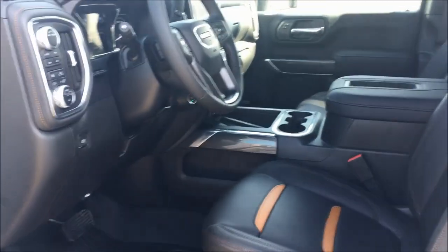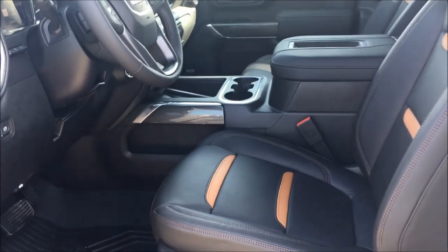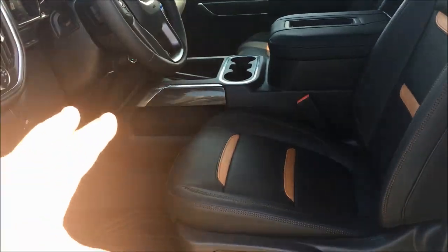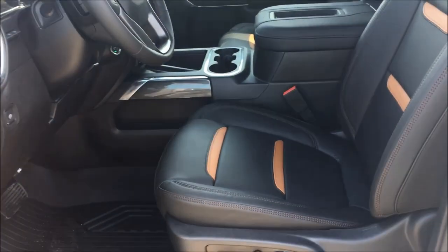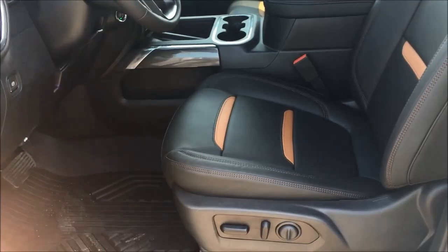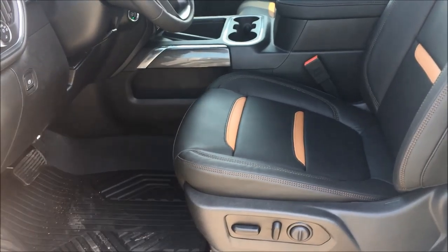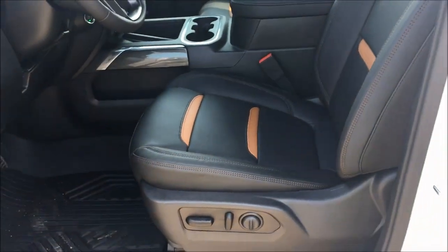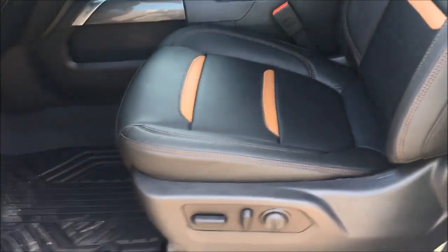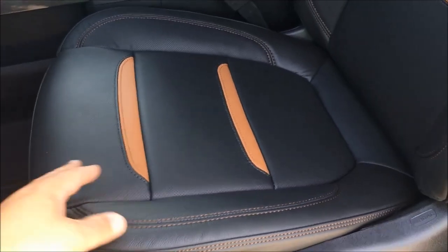So GM, keeping that in mind, what they've done is there's no other HD truck on the market or in the half-ton new redesigned truck, a truck that has more leg, head, hip, and shoulder room in it than our Chev and GMC product. So GM is thinking about the driver and the passenger. So you got more room up here than anybody else. You've also got a new redesigned seat. The seat is a little bit longer for North American legs, more thigh and leg support, a little more bolstered on the side.